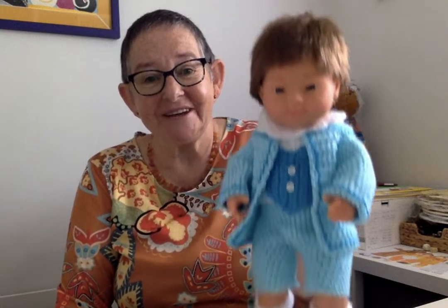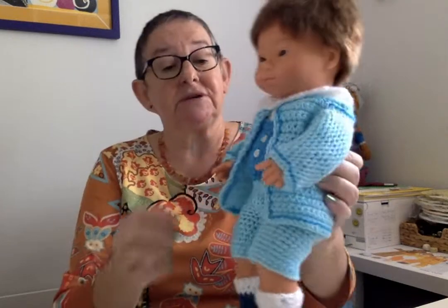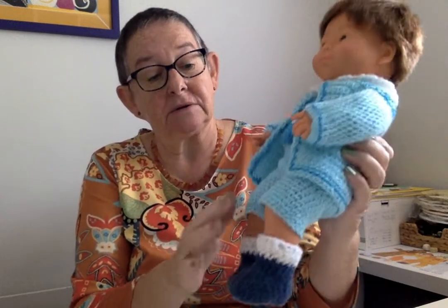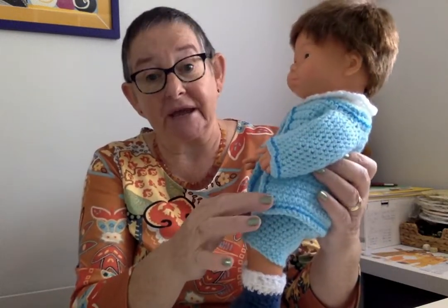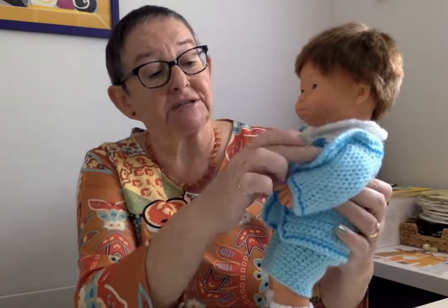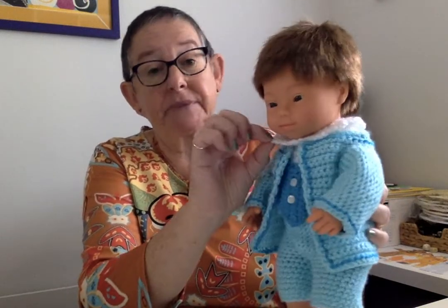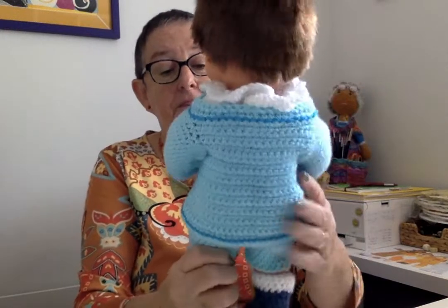And as I said, I thought I'd bring you an update on what I've been doing with the other dolls. You remember Richard? We did an unboxing on Richard, my little Down's doll. Here he is, all finished. You see him in whole. So he's got booties, shorts, jacket, a top with like a false waistcoat on there that goes under the collars, and a collar on top. There you go.